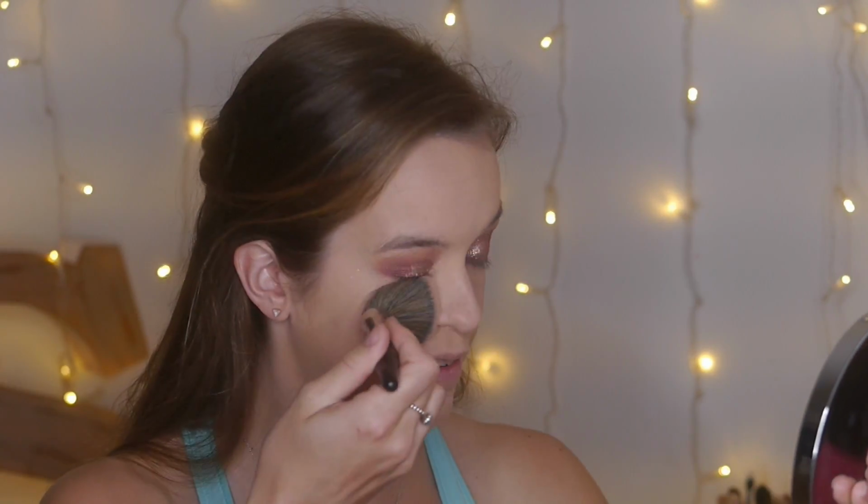Then if I do have any glitters that have fallen out for that eyeshadow, I just take a fluffy powder brush and literally just flick them away.